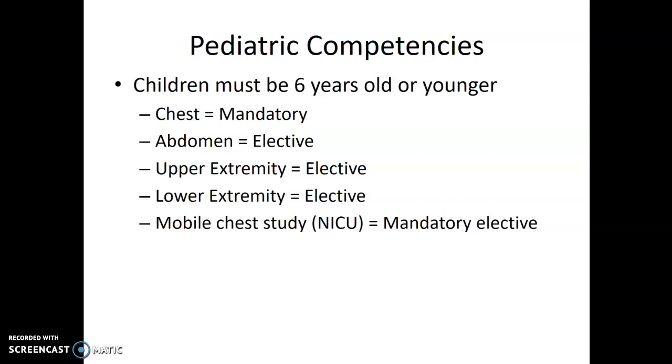You can do PD in a pigastat, or you can pick a 6-year-old and do either AP or PA in a lateral standing if they're really cooperative. If you get a 6-year-old who's being cooperative in the waiting room for a chest, take that one. PD abdomen's elective. Upper extremity, lower extremity, those are elective, and it can be any. And then the mobile chest study for pediatrics we do in the NICU, and we have that as a mandatory elective for our program.